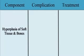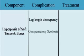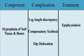Hyperplasia of soft tissue and bones leads to orthopedic complications in the form of leg length discrepancy, compensatory scoliosis, and at times hip dislocation. An absolute indication for orthopedic surgical intervention is leg length discrepancy, which is projected to exceed 2 cm at skeletal maturity and which can be treated with epiphyseodesis in a growing child. For discrepancies less than 2 cm, shoe inserts are sometimes advised.